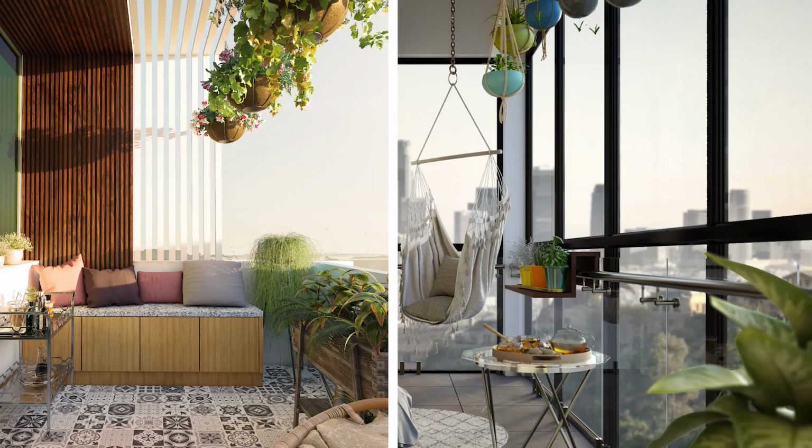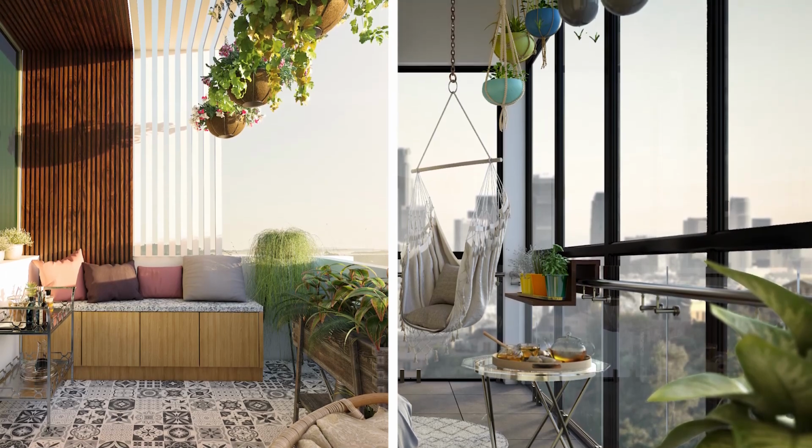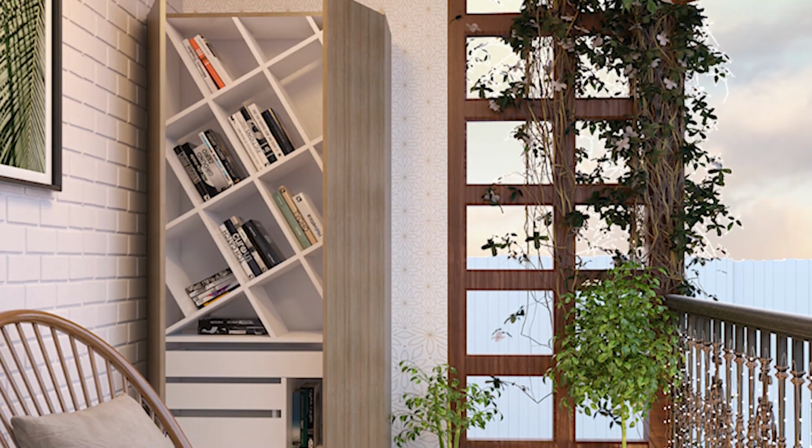Today we're here to talk about one of the most interesting spaces of a home that everybody loves. By the title, you might have already guessed, we're talking about balcony. Now, did you know that we can do so much with your balcony space regardless of the size? In today's video, we're bringing you 8 stunning balcony designs.